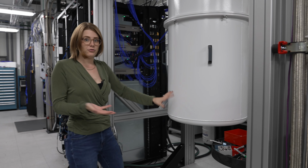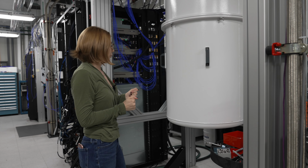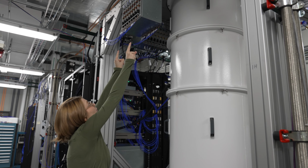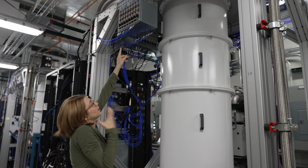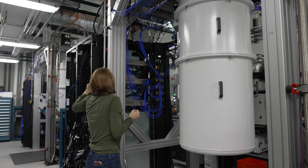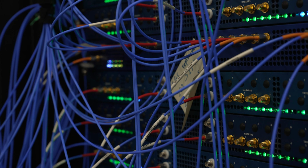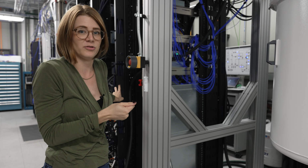So how do we get signal from the very bottom out to the rest of the world? Well, we basically have cables that run to the bottom of the fridge here and then all the way back up to the top of the fridge into these room temperature amplifiers. And then those room temperature amplifiers make the signal bigger and it travels through these blue cables into our room temperature control electronics over here, which digitize the signal and turn that waveform into something that is able to be processed and understood by our computers and our laptops.